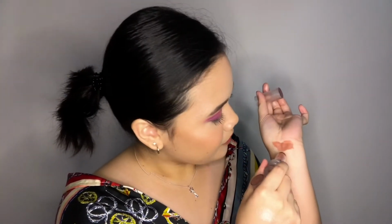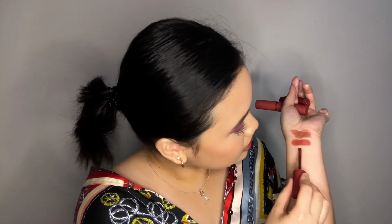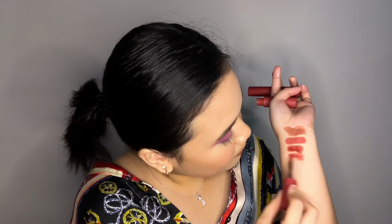My favorite shade ng Fluff Matte is the Girl Crush. This is what I use on its own lang. I just put it on the center of my lips. I really enjoy these two. So this is in the shade So Good, and this is legit so good. And then this is in the shade Fembot.